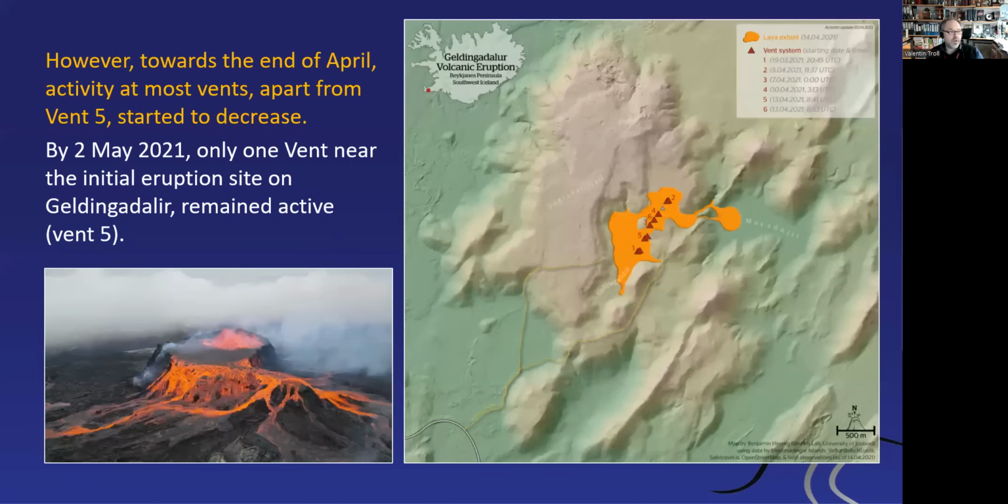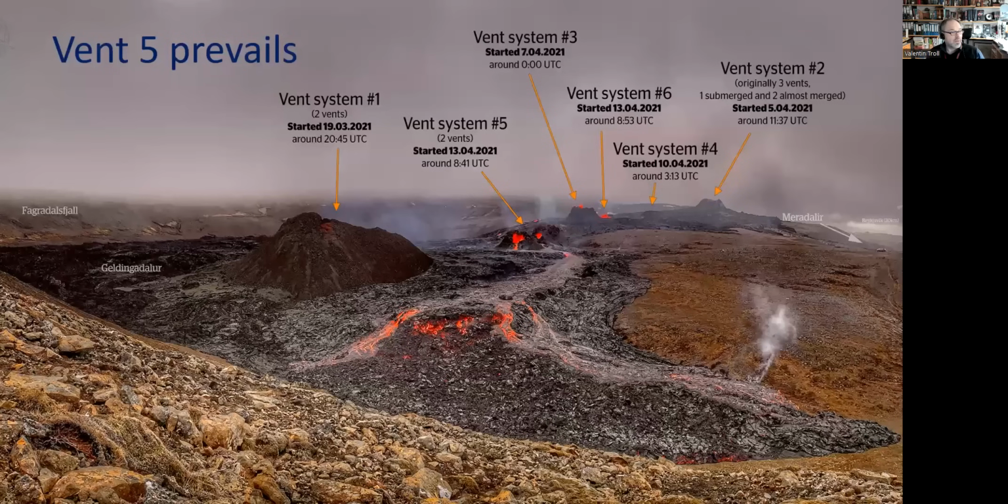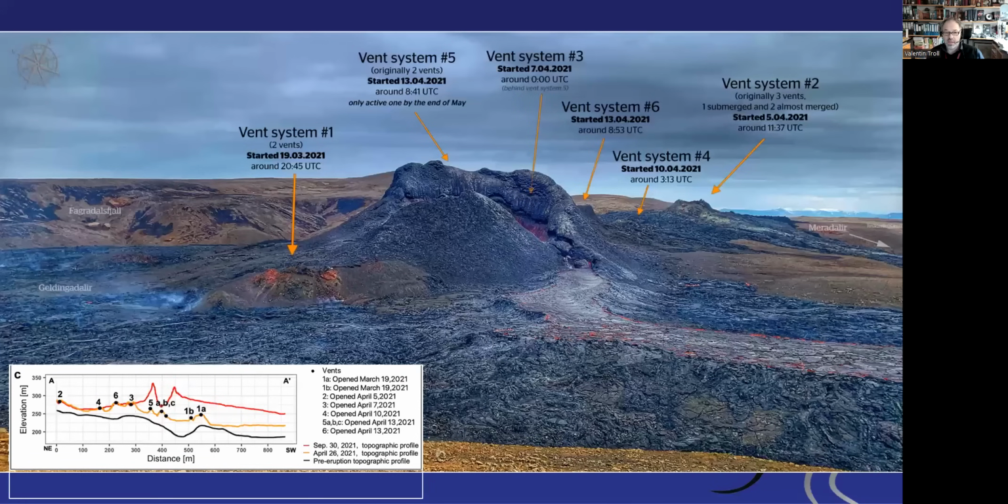Vent number 5 was the one that proliferated, and here is an image from early in the eruption. There you see vent 1, vent 5, vent 3, etc. Vent 5 being a rather small one here, but by the end of the eruption it looked more like this. Vent 5 was the dominant one, and it was overshadowing some of the others.